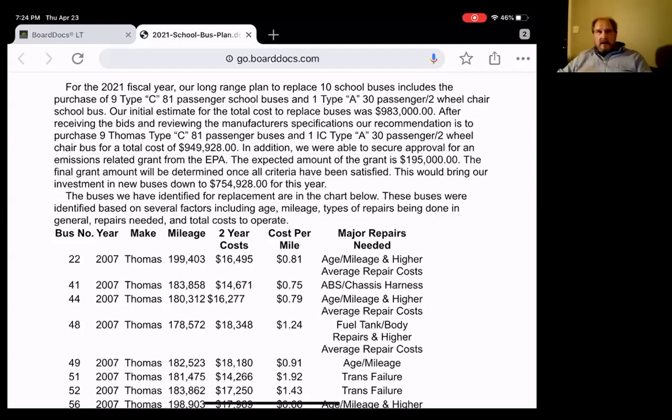Okay, so Don, if I recall right, originally, Tim, you were asking for 8. This grant became available if we retired 10 buses. Correct. That grant pays for those extra 2. Am I correct? In effect, it does, or it pays it down significantly.